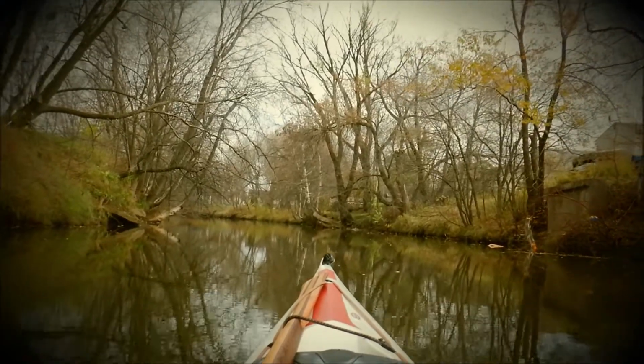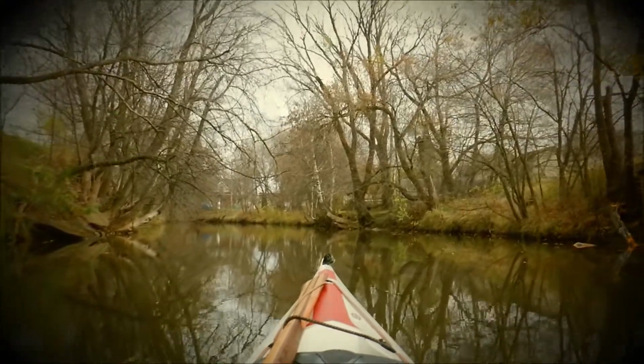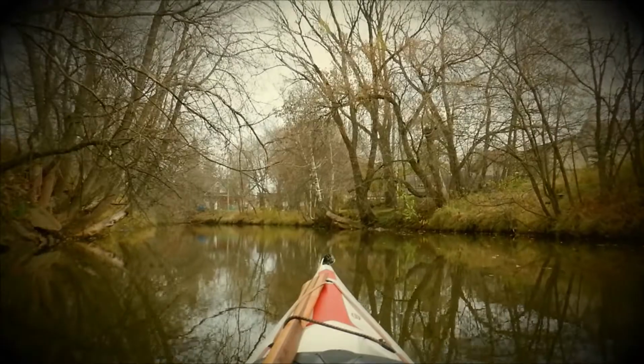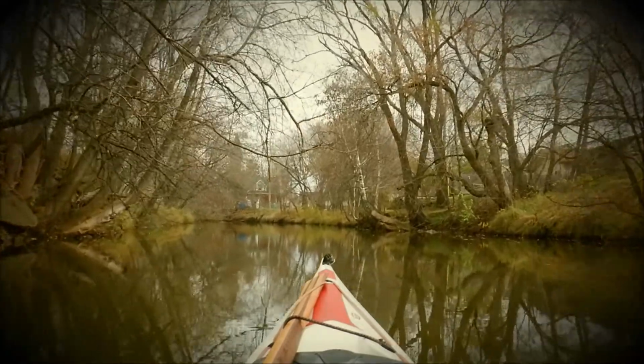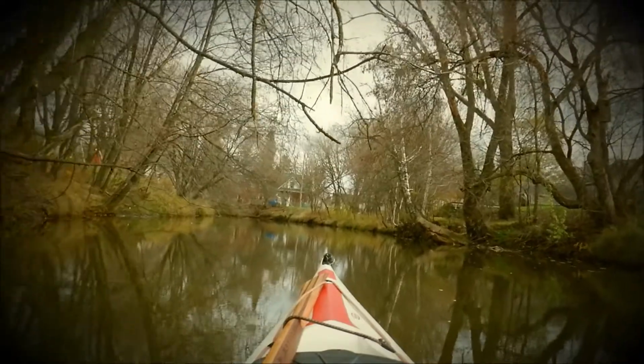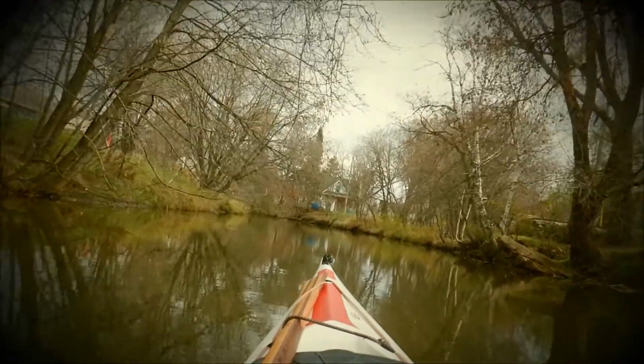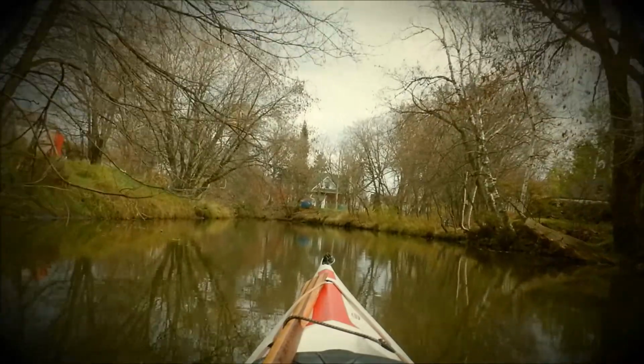So right now we're about 1 2/3 kilometers, maybe 1.7 kilometers down from the put-in. Just past a bridge. About a couple hundred meters from Caltrack Outdoors, where I used to work many years ago. Used to paddle down the river and portage to work. That was kind of cool.